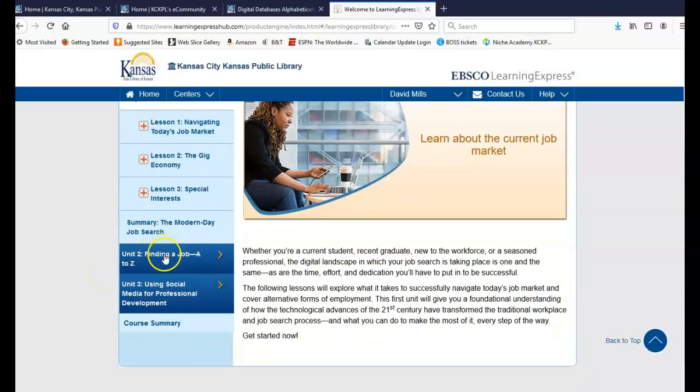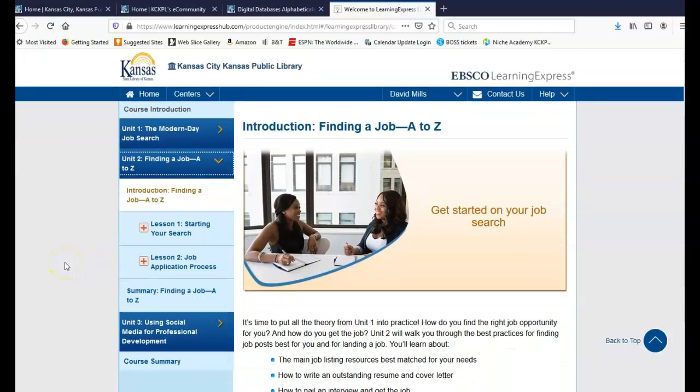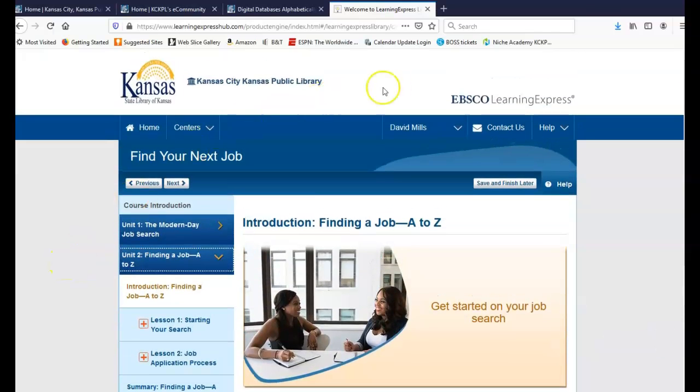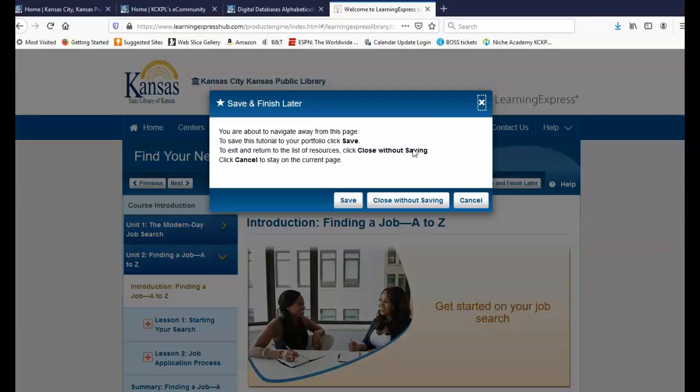And then if we go to Unit 2, Finding the Job A to Z, you can see how that goes. And then once again, remember, if you just want to return back to your center, click on My Center. And also remember that LearningExpress will prompt you to save your work in progress. If you want to do that, you can click Save. In this instance, I'm going to go ahead and say Close without saving.